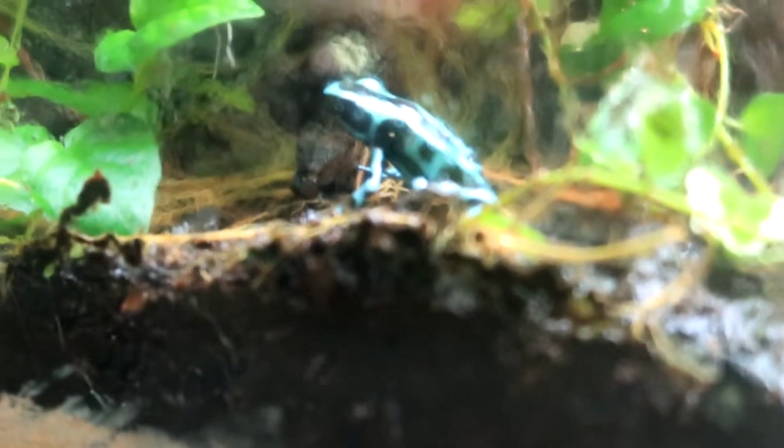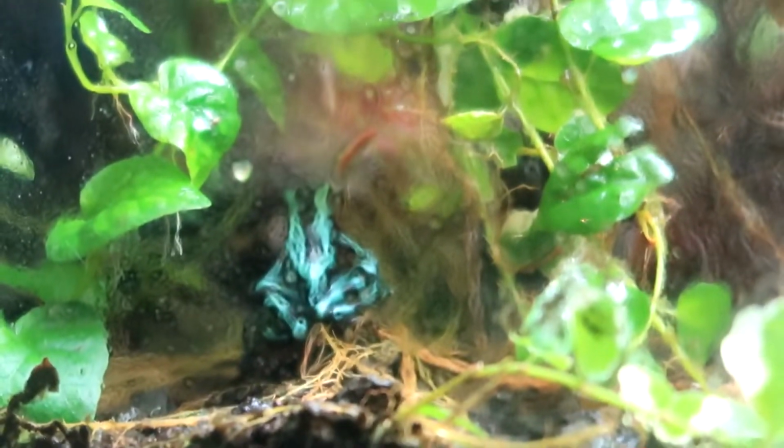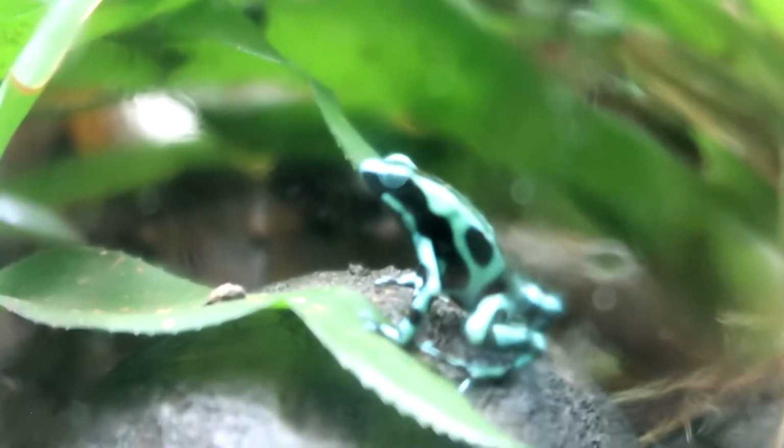So I've found a black and green poison dart frog, and they're from Central and South America, and they grow to 4 centimeters long and attract a female through vocalizations. And this guy is trying to hide. And here's another one, just sitting on that rock over here.